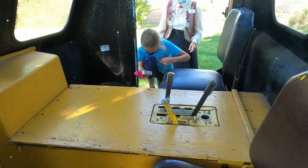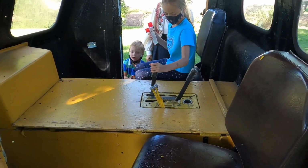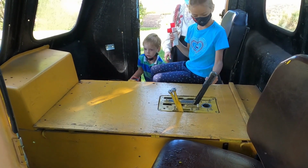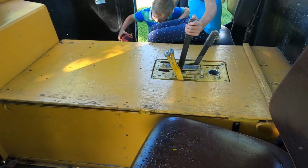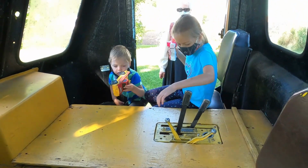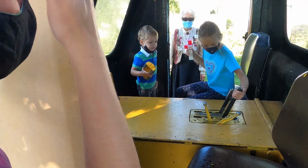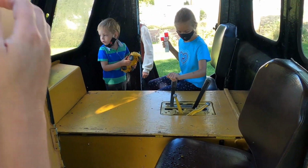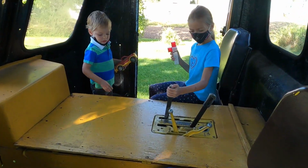Oh, there's a little toy area. Whoa. You going to drive it? These are heavy. Are they heavy? No, I want to sit right here. Matei, can I sit with you? Or do you want to sit on the yellow part? Come on. That's where you leave them.